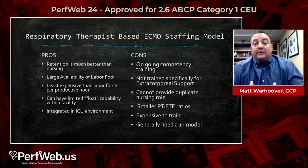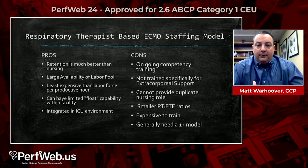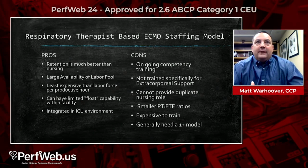RT, that's not so much, but the advancement you get, including the financial impact from RT to ECMO specialist RT, in my experience, has been enough to retain people, and it's a game changer for them. They're very happy in their career advancement once they hit this level. There is a larger available labor pool, but geographically across the country, we do have some RT staffing shortages as well. Of the three staffing models, they're the least expensive labor force per productive hour.